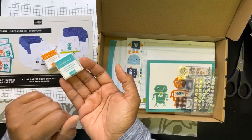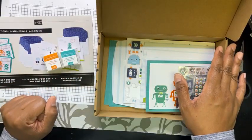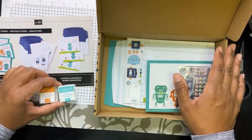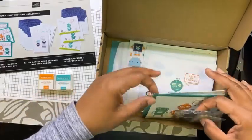I bet you they phased this kit out as well. So this is typically a $23 kit on sale for $16.10. I probably better get some more of these kits. But this is a retired ink spot. Pumpkin pie is still current. But let me show you the cards.